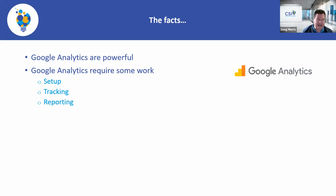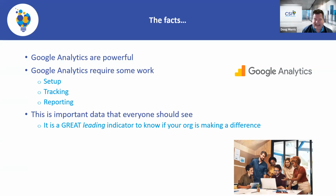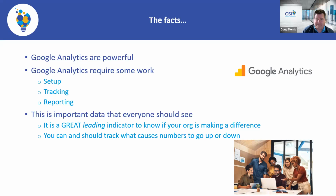So really, when we think about this data, it's so important. Everybody at your organization should be able to see how many people are logging in. This is a leading indicator, okay? Because this is something that you can actually act on very quick. It kind of tells you, hey, are you making a difference in here with your members and whatnot? You got to track and figure out why those numbers are going up or going down.